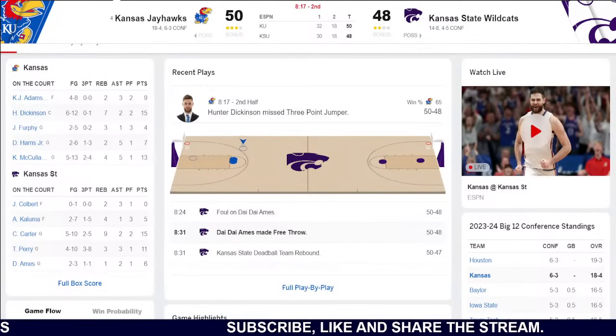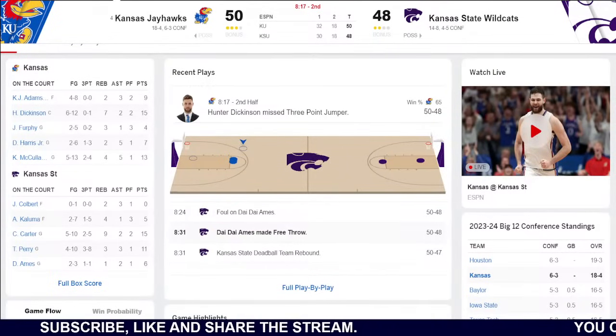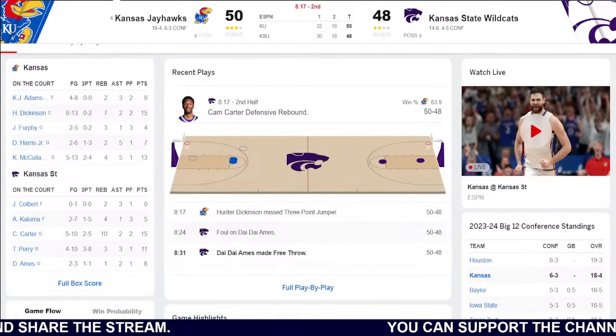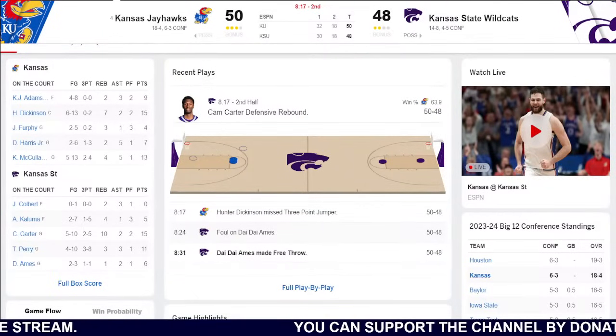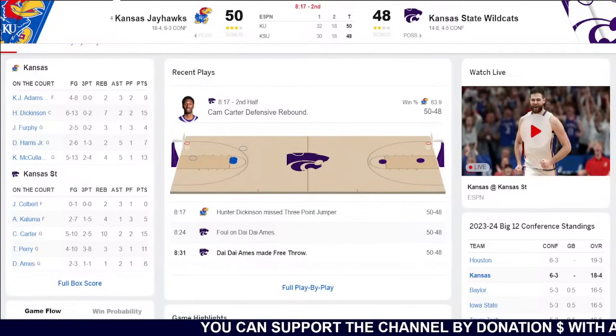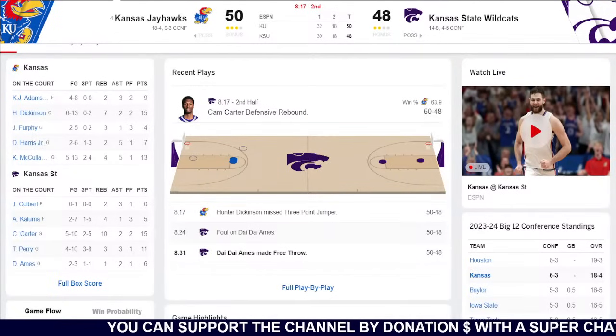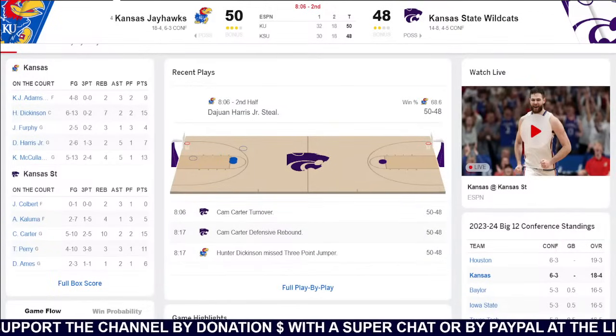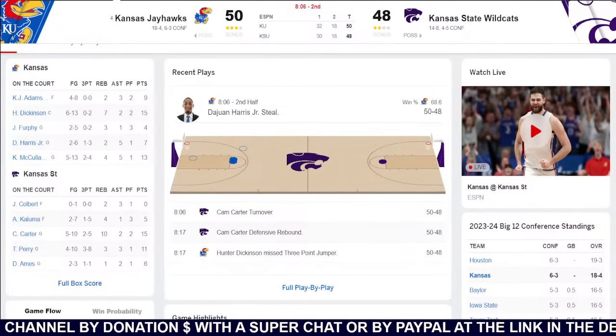It's not a 1-and-1. Next foul against K-State will put KU to the line. Jayhawks to play it. Baseline far side with DeJuan Harris. He'll be guarded by David Gasson. Looking. There's the lob for McCullough, left wing, guarded tightly by Tyler Perry. Off to DeJuan Harris to the foul line.